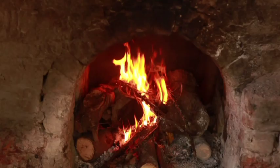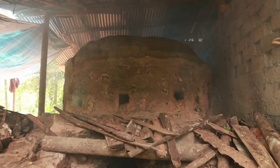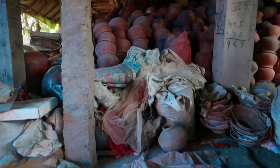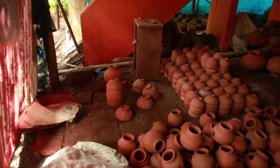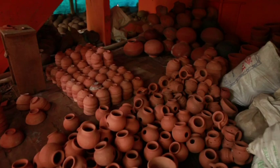The preparation of the kiln for firing is a highly technical process, as any miscalculation would lead to broken or damaged pots and consequent financial losses. The firing process takes about 2 days. The readied pots may then be removed from the kiln and stored in a shed until they're taken to the market for sale.